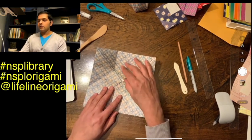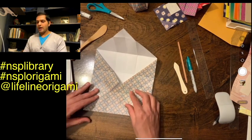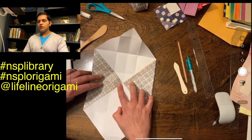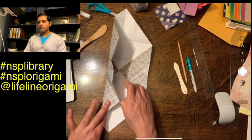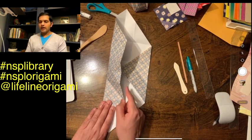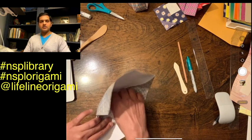Okay, now the next step is we're going to actually collapse and make the box. So fold this up and fold this down. So you open this up, and now you are going to first third. Okay, you're here. You're going to fold this third in, and then there is a crease right here. That fold, you're going to fold it this way, and you're going to make this stand up like this. So it will look like this.